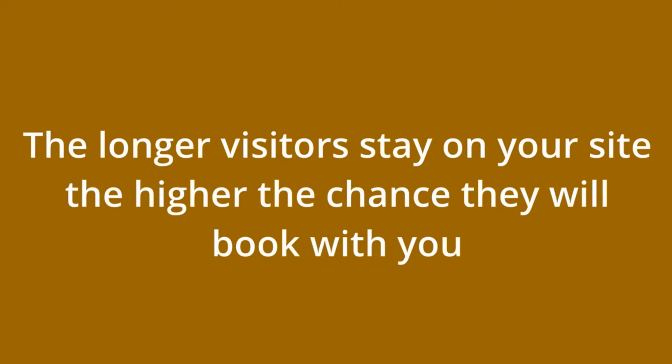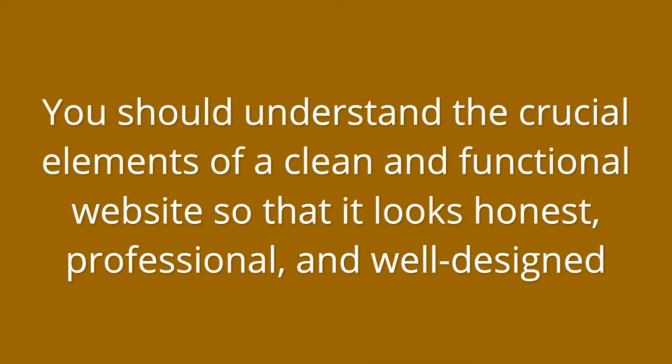Whether you're overhauling your property's existing website or creating your own web presence from scratch, you should understand the crucial elements of a clean and functional website so that it looks honest, professional, and well-designed. I'm going to look at some of the details you need to consider when designing your website.